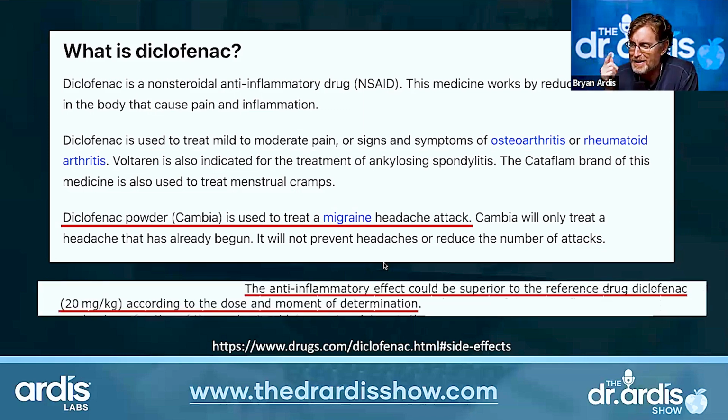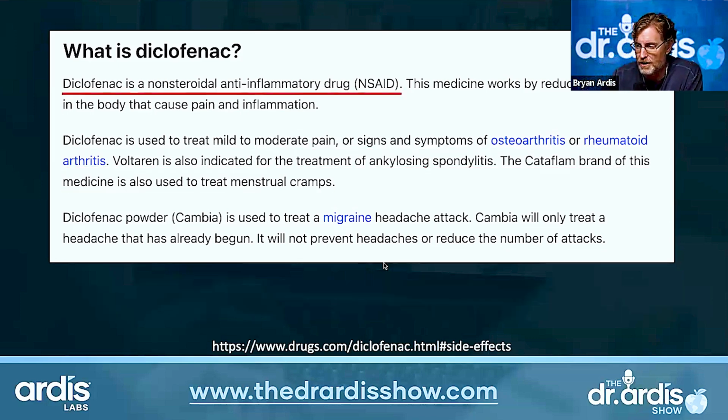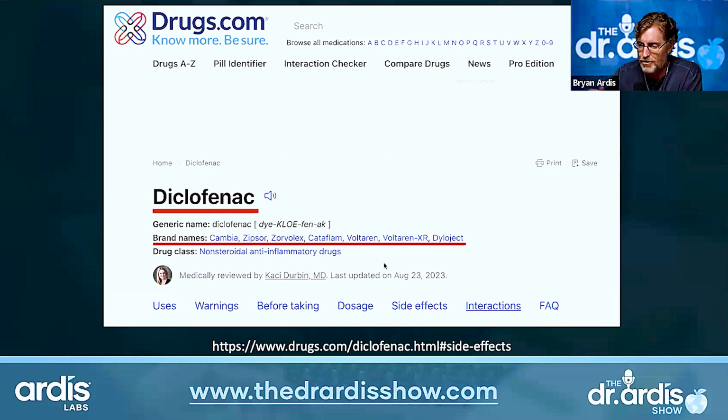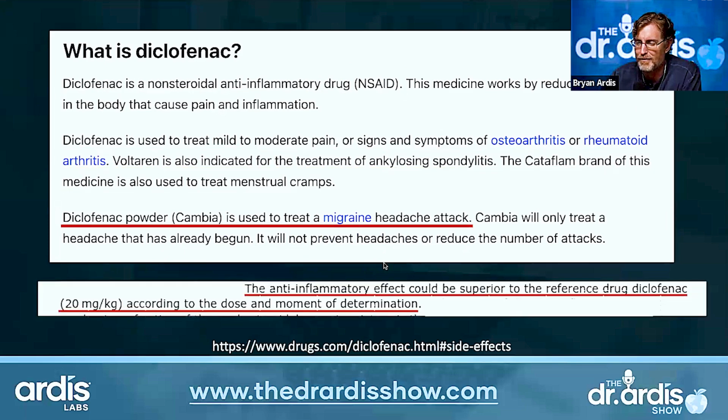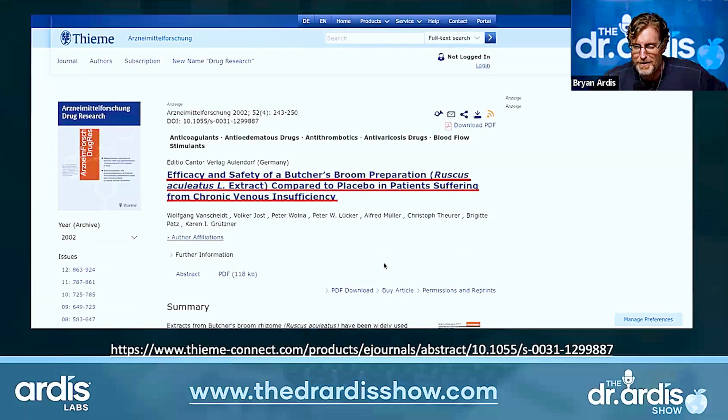I want to remind you all, the research shows the anti-inflammatory effect of butcher's broom could be superior to the reference drug called diclofenac. I didn't make it up, but if your medical doctor has prescribed you any of these diclofenac drugs, here's their names again. Look at the screen. If you've been prescribed those for inflammation and pain, butcher's broom is better, superior to the pain relief. Isn't that amazing? Plants are better than drugs, baby.